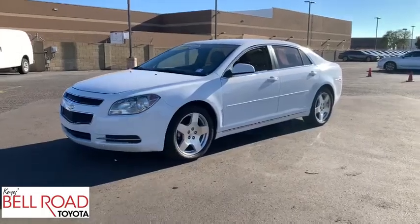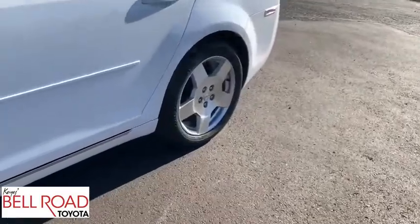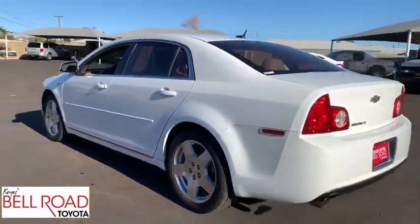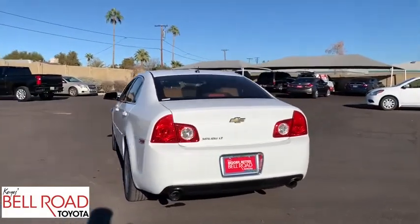You are going to love the 2010 Chevrolet Malibu, a combination of performance and fuel economy. The Malibu is a great commuting car. This vehicle has less than 150,000 miles. Here are some of this vehicle's great options.